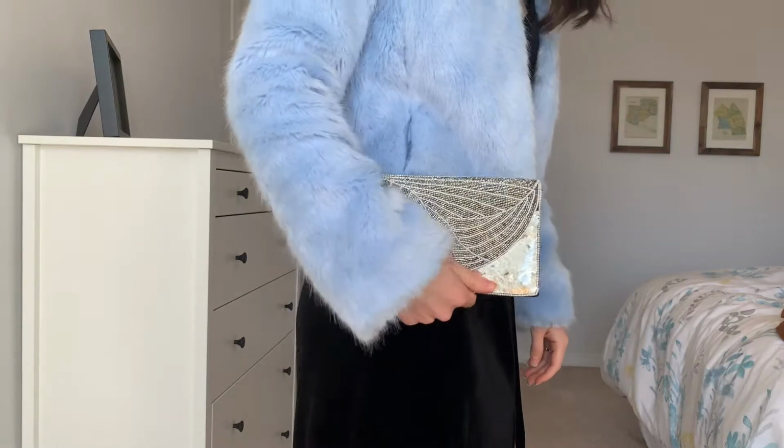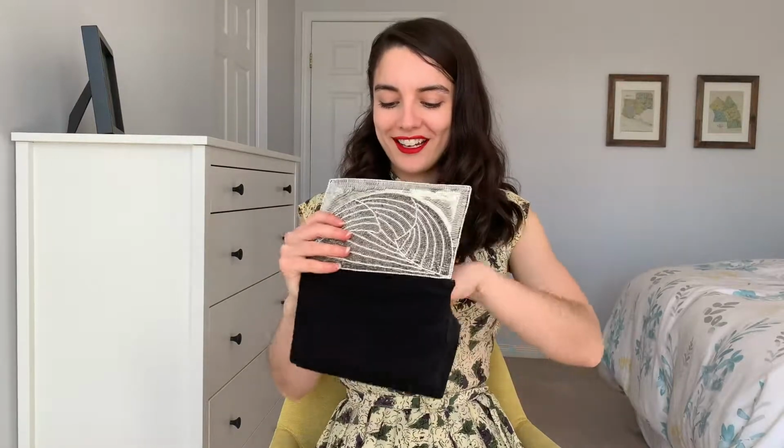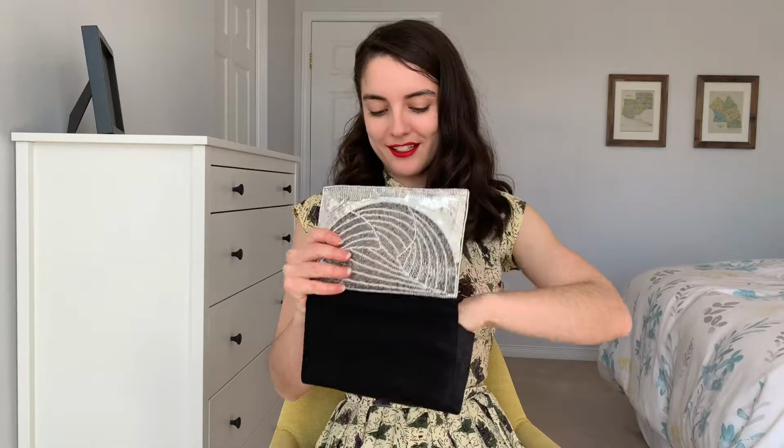Next up, also from Lapri, is this gorgeous sequined evening bag. I have used this for holiday parties. I've used this in general for special events, and it does come with a strap as well. Oh, and my standard bunch of Band-Aids. Every evening bag I use, I find packaged Band-Aids in because I assume that my shoes are going to destroy my feet. So I put them in there just in case. Good tip to have all your evening bags stocked with Band-Aids.